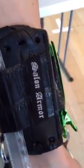So this is my new best friend. These people are awesome. I think this year they launched, and they can make them in any color. I'm already making them work on different colors for different outfits. And what is that called? Salon Armor. Salon Armor. Love it.